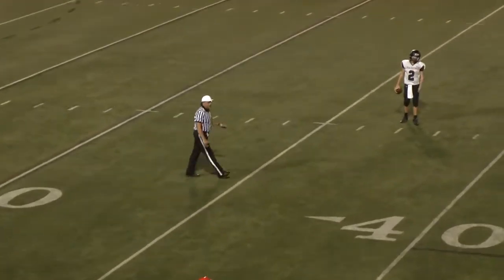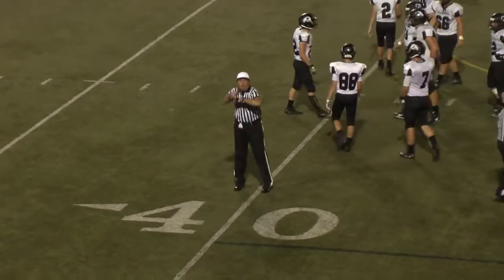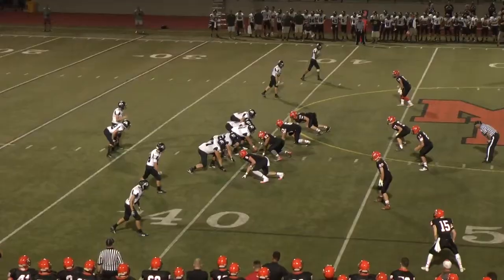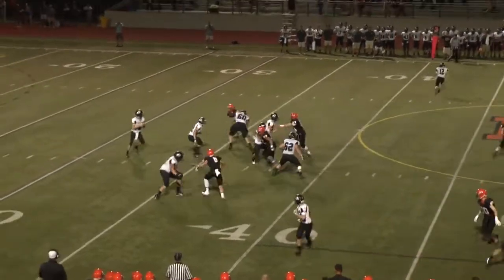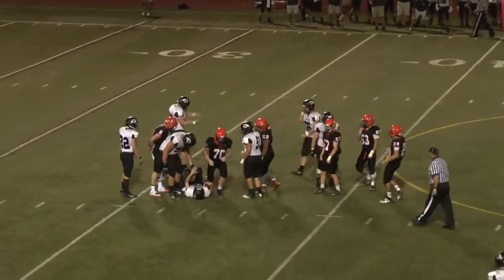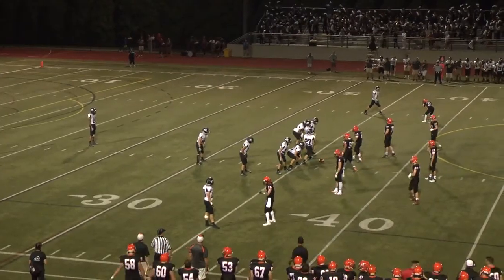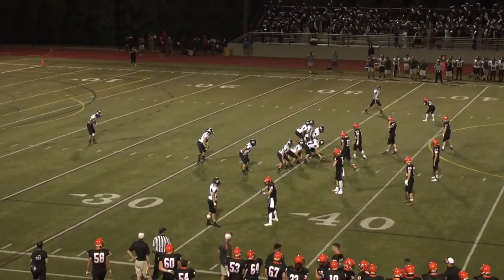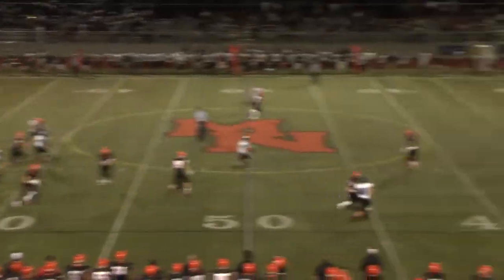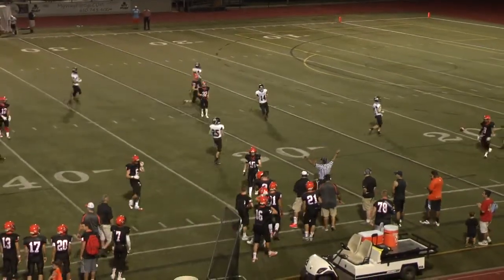Penalty marker is down. It's going to be a dead ball foul. False start. It's called against Radnor. It'll be a 5-yard penalty. Sean Malarkey tackled for a loss. Ball falls out of bounds.